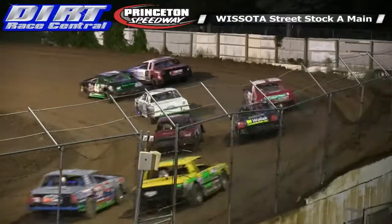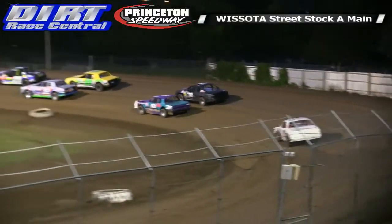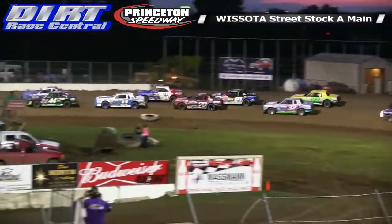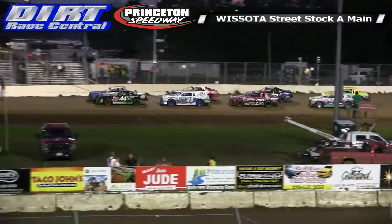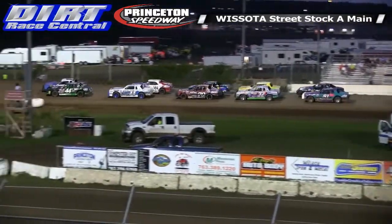Street Stocks of WISSOTA. 20 laps the distance. Russell Peterson, Durand Peterson on the front row. 11K, Davey Crutchin, Chris Peterson, 44. Row 3, Kurt Becken in 70. Justin Pagonis 01, row 4.